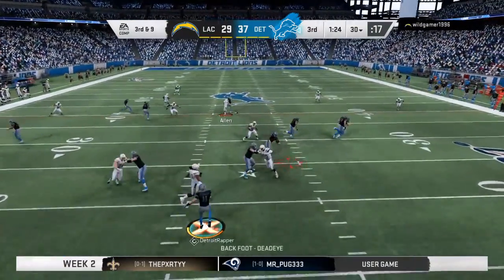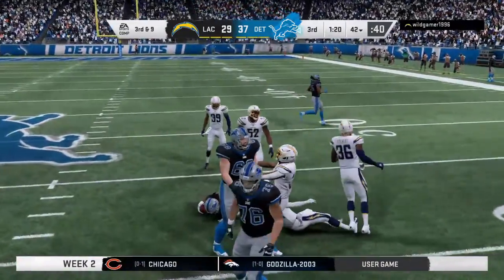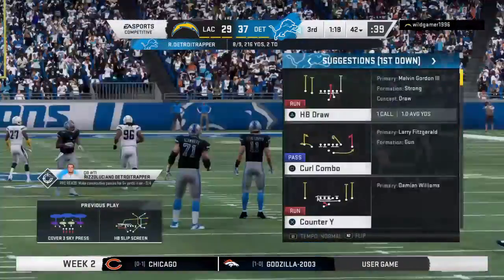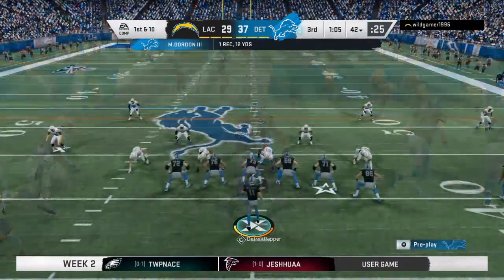On third down, he'll drop to throw. Sets up the screen to Gordon. And they get him down, but not before he takes it across the 40-yard line. They'll get a dozen there, and the Lions have a first down.